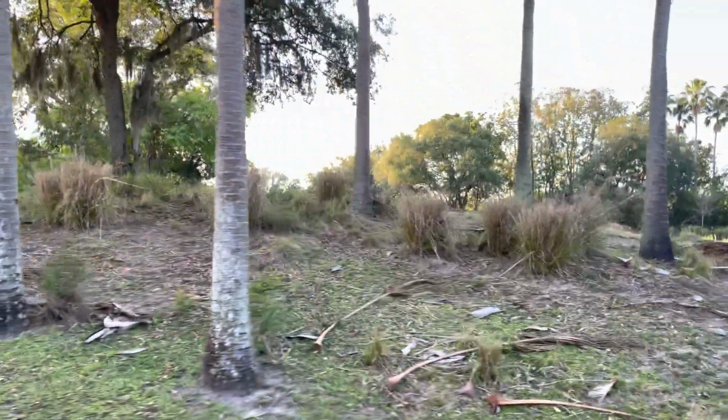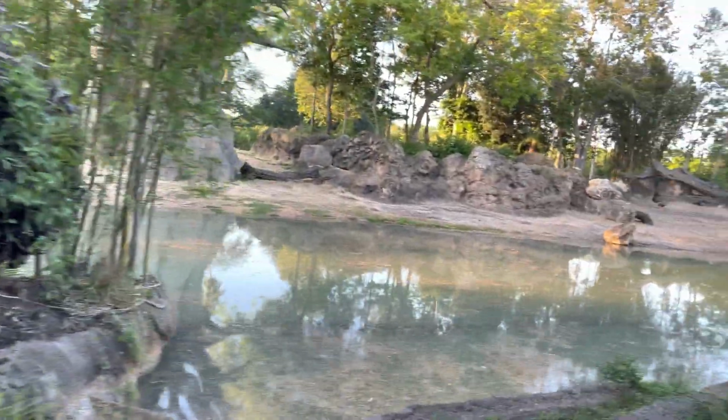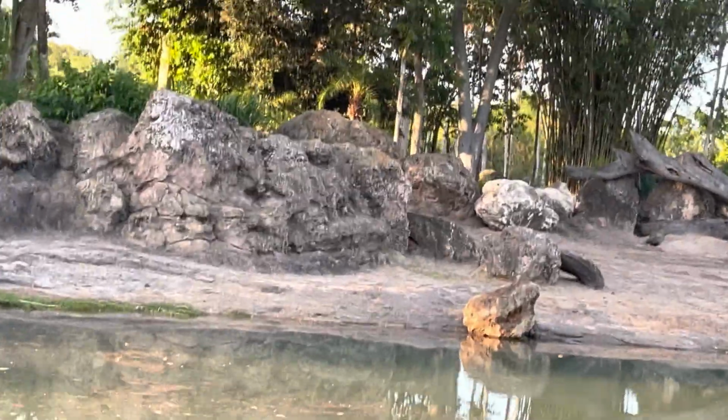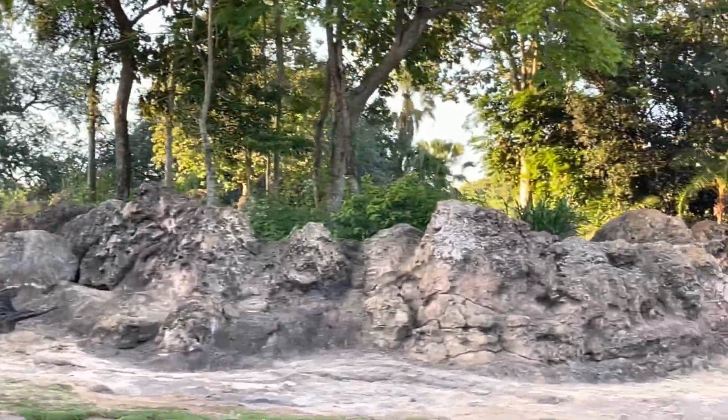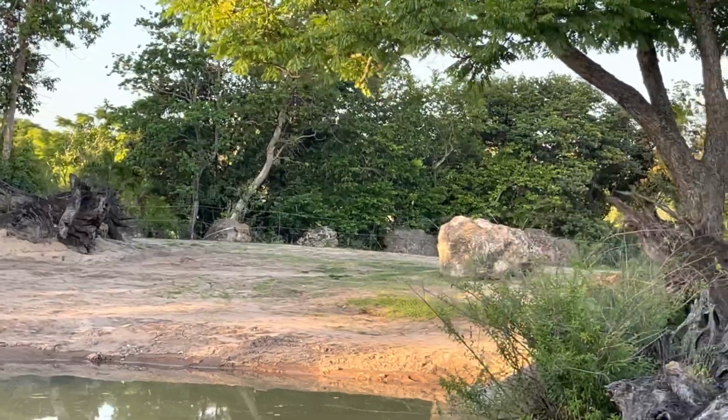If you look out on your left-hand side, you'll be able to see one of our youngest elephants there. She's about 4 years old. She's on the other side of that tree. So she's got a lot of growing to do to grow to be as big as Mom at 15,000 pounds.